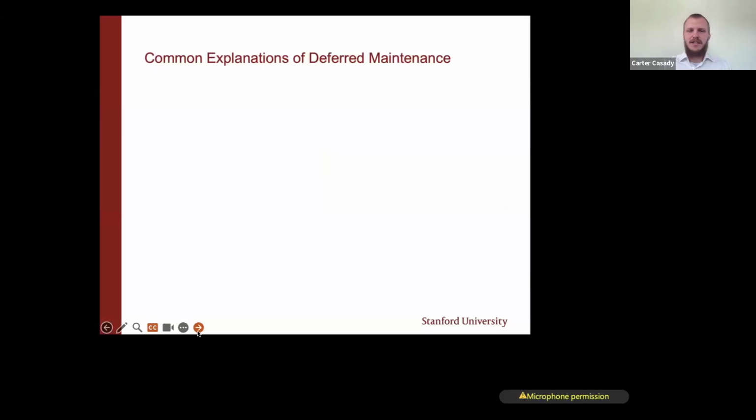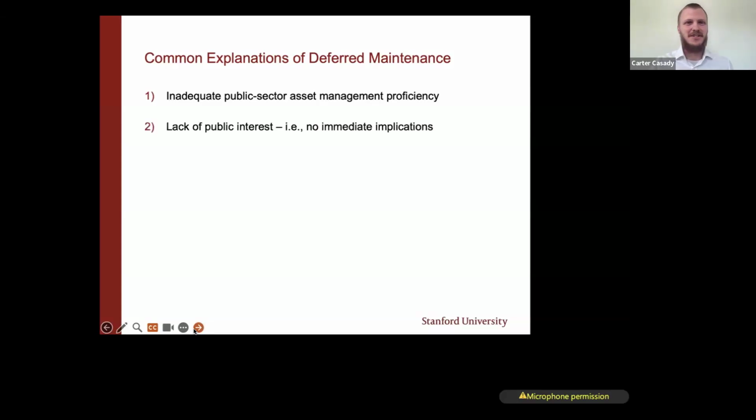In terms of common explanations for deferred maintenance, some of this is related to inadequate public sector asset management proficiency. So what types of systems are in place to continue to monitor the quality of specific assets, whether that's transportation assets or any other type of infrastructure facility? Do we have sophisticated data management tools and software to understand the real-time condition of assets? I would say for a lot of public sector agencies, one, they don't have a lot of the data on the assets they manage, and two, they might also not know all the assets they manage.